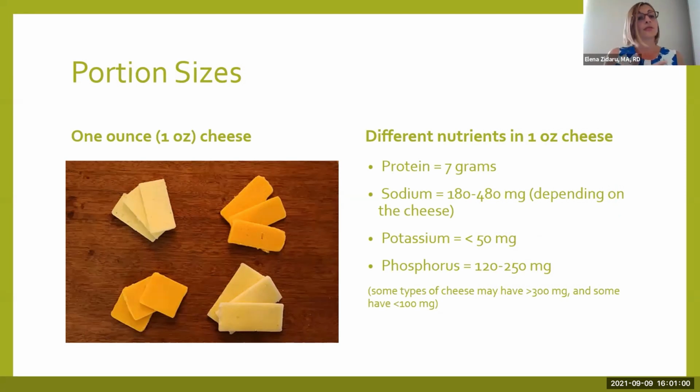You get somewhere between 180 to 480 milligrams of sodium, depending on the cheese. That's why when you buy cheese, it's important to look at the nutrition label. It's not a good source of potassium, with less than 50 milligrams, and phosphorus 120 to 150. So kind of moderate to high, depending on the cheese, because remember, I said the protein foods usually are high in phosphorus too.